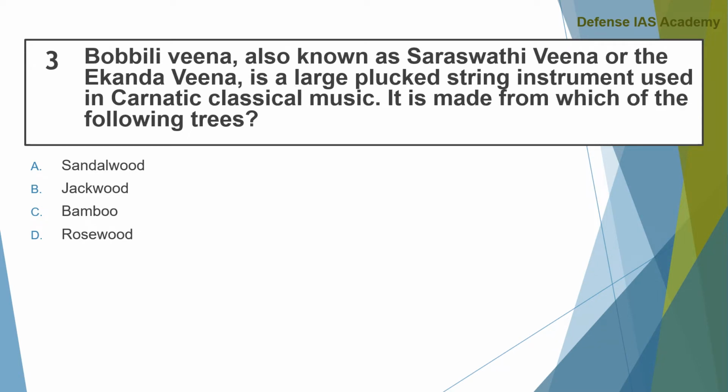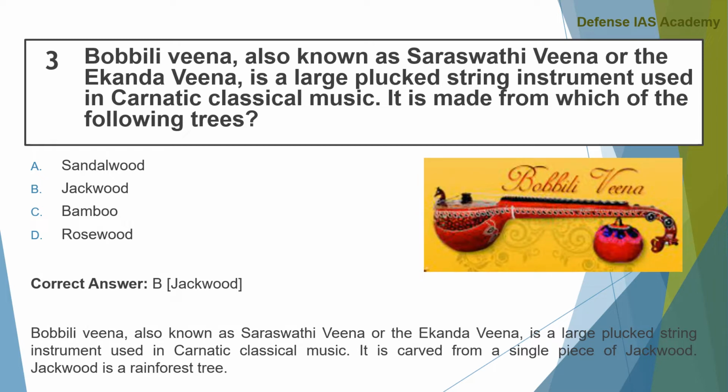Bobli Veena, also known as Saraswati Veena or the Ekanta Veena, is a large plucked string instrument used in Carnatic classical music. It is made from which of the following trees? So you have to name the tree from which the Saraswati Veena has been made. The answer is option B, jackwood.